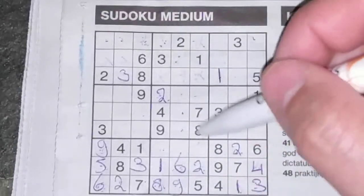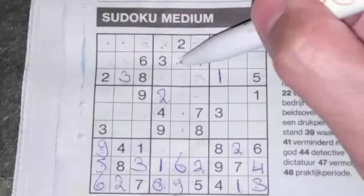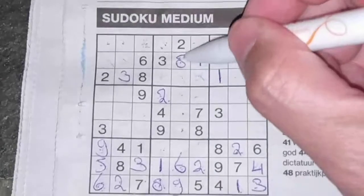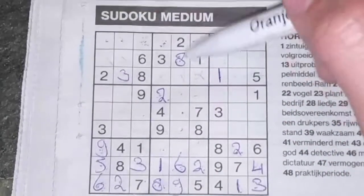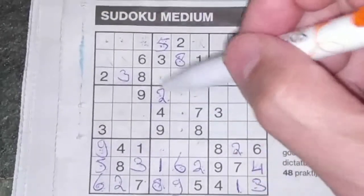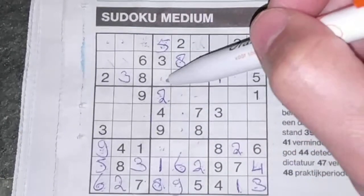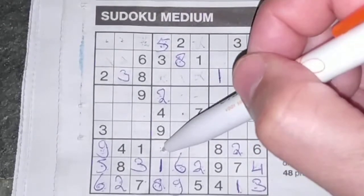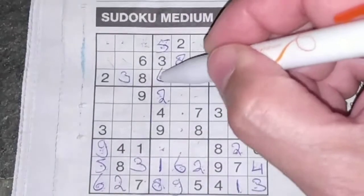8 in this column, 8 in that column, so in the middle column, the only two places for the 8, here and there. But I see an 8, no 8 there, 8 should be here. And I remember here, the 8 and the 5 as a pair. So here comes the 5. These two numbers are reserved for the numbers 7 and 6. We have a 6 here, no 6 there, 6 should be here.